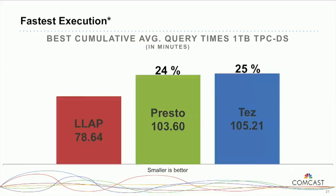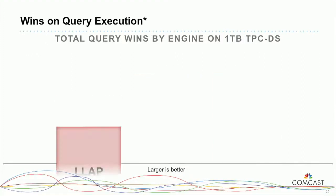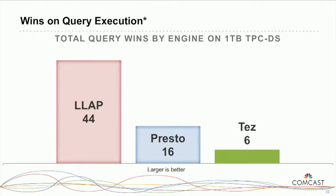Now, these times include the penalty times that we had charged for those failed queries. So that's something to be aware of. But LLAP is clearly out in front as far as those other engines. And then if we actually look at which queries were run the fastest by each engine in our environment, LLAP ran, of the 66 queries, 44 fastest of all the engines. Presto was a distant second with 16, and Tez was actually able to run 6 of the queries in the environment faster than the other engines, which was a little bit of a surprise to us.